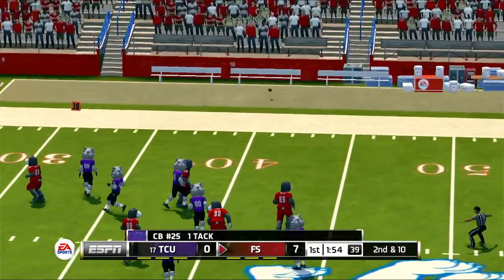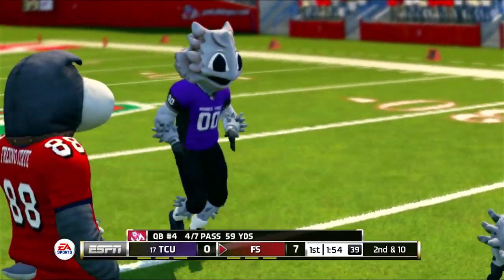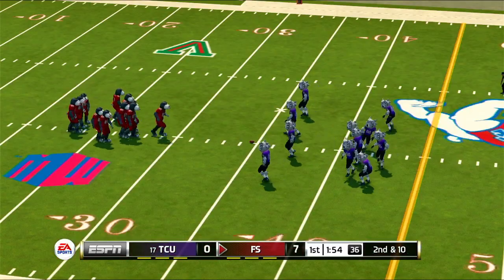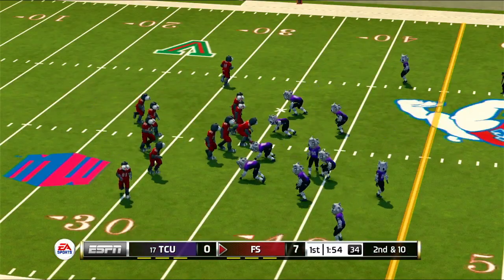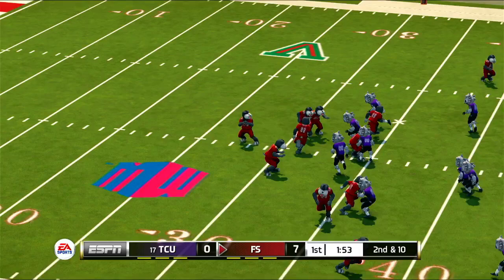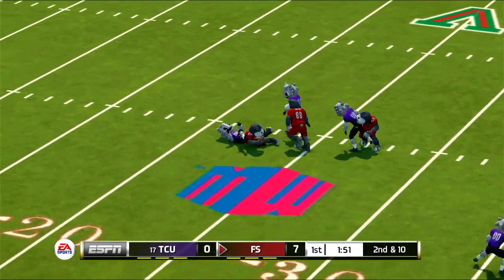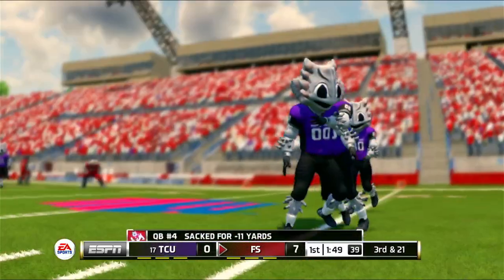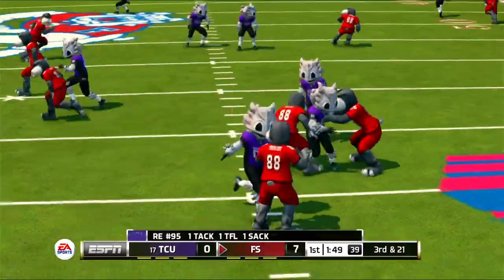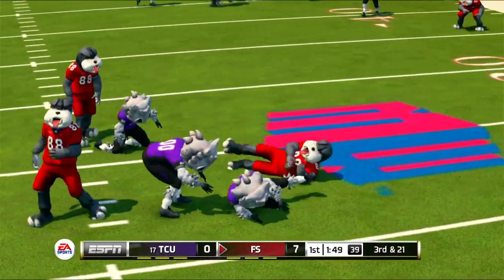Fires that quickly, incomplete. Number 15, intended receiver on the play. Second down, 10 yards to go. Ball on their own 35. Fresno State is up by a touchdown. And he's going to be sacked. Boy, this pass rush is sometimes scary. They're really getting after the quarterback now. That'll bring up third and long.